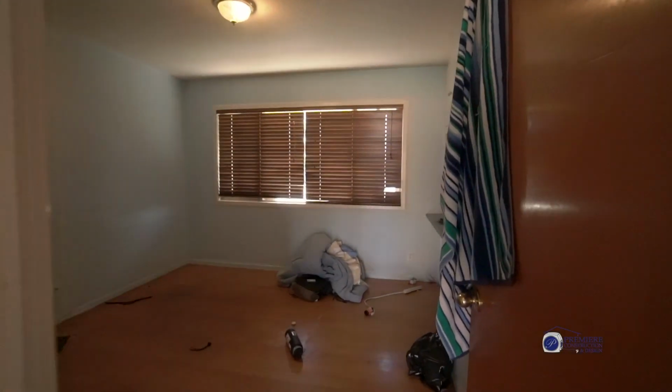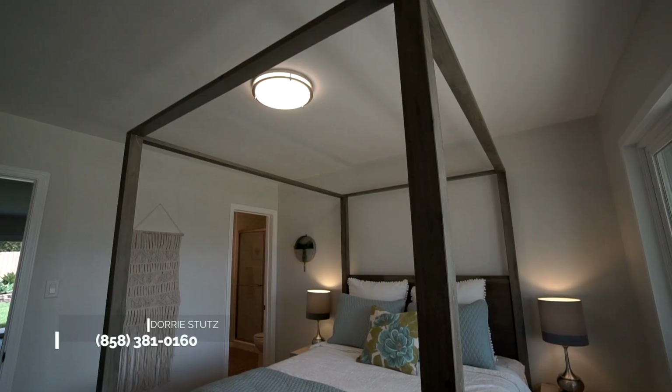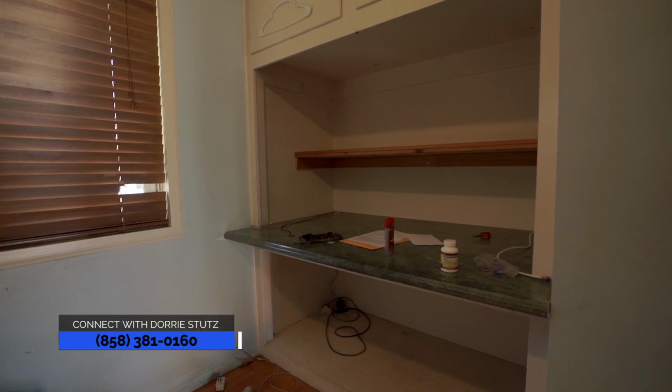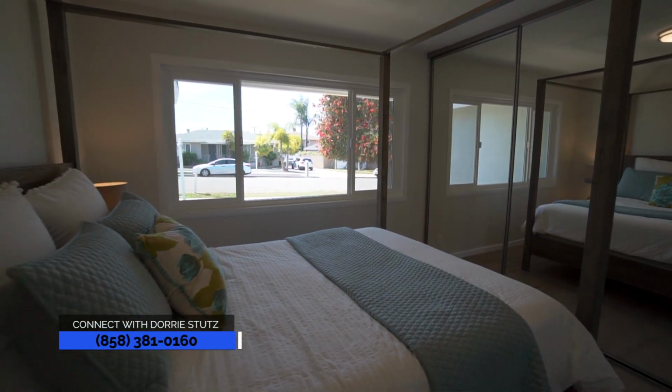Come this way, watch your step. This is the master bedroom. Yeah. And what's going to be taking place here, Dorrie? Well, definitely new flooring, paint, and Tony, we're going to have to tear that out and make it back to a closet.